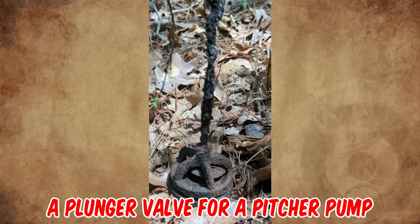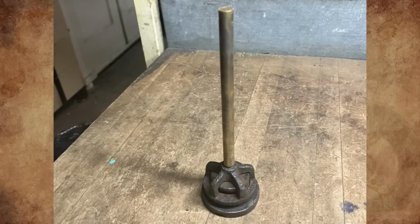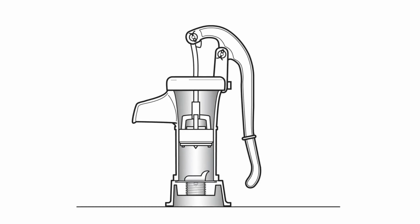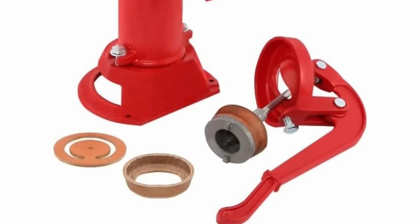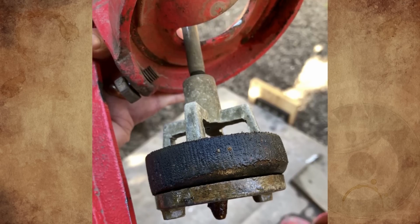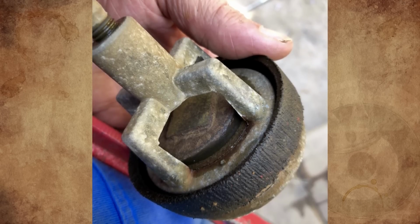It's a plunger valve for a pitcher pump, widely used in the 19th and early 20th century. It allows water to pass upward through the plunger on the upstroke, and then seals shut on the downstroke to push the water toward the spout. These pumps use leather seals and brass or cast iron parts. A common reason pitcher pumps stop working is a worn-out or dried plunger valve leather.